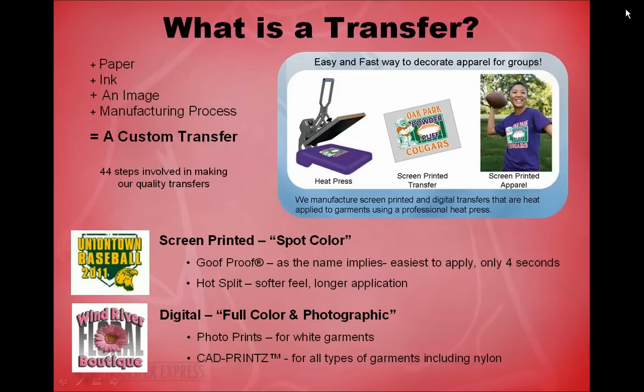Starting with screen printed, which is the example here, the Uniontown baseball 2001 with the eagle head. A screen printed transfer is spot color. It's exactly what it sounds like. It's using a screen printed process to make a transfer. We're still burning screens, we're using plastisol ink just like a screen printer does, but we're printing directly onto a special paper as opposed to printing directly onto the garments. So it's still screen print the way you know it.